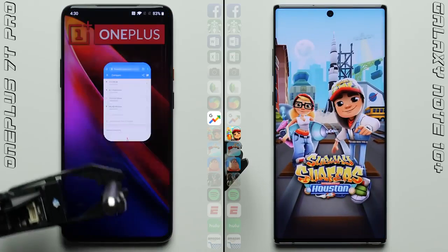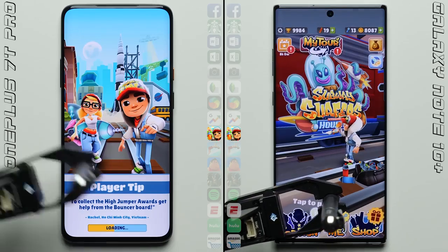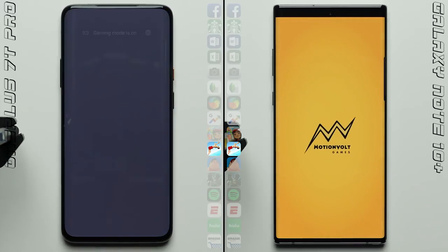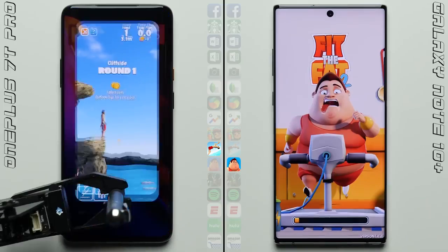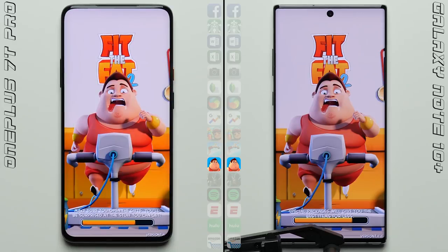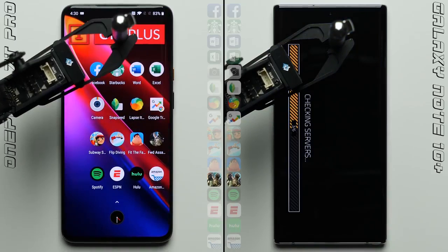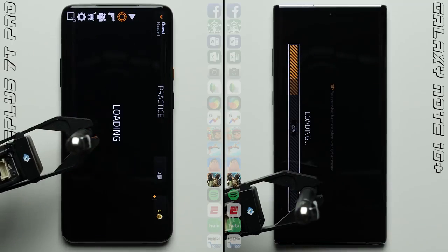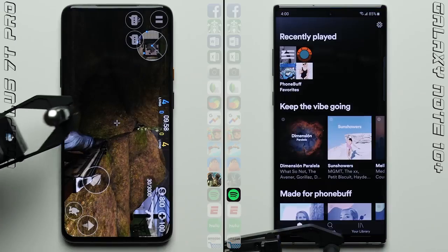The difference here could be due to the Note's different file system in F2FS, or it could just be an optimization thing with the 7T Pro being such a new device. But either way, the two phones are neck and neck here in the gaming row. There was no difference between them in Subway Surfers, and only a slight edge for the Note in Flip Diving. So 3/4 into this first lap, and the difference between the two phones is not that big. While the Note is holding on to its lead as it begins working on Forward Assault, the OnePlus 7T Pro is still right there behind it. And unless something drastic happens in the last row, I don't know if that's going to change.